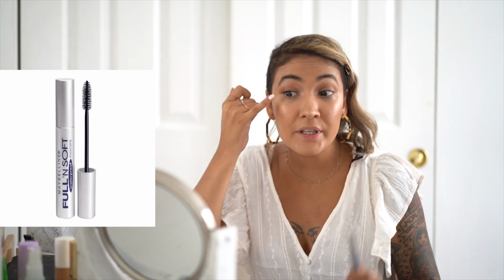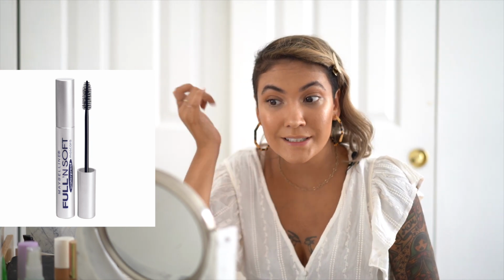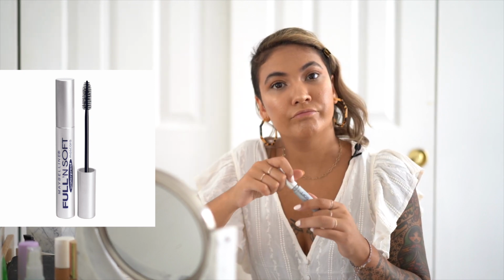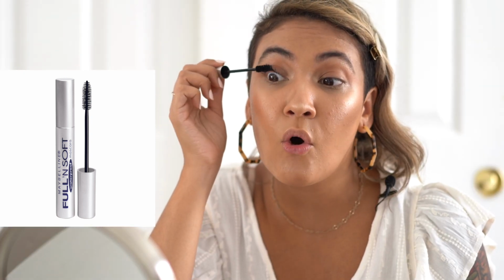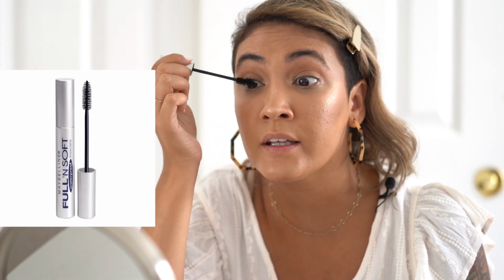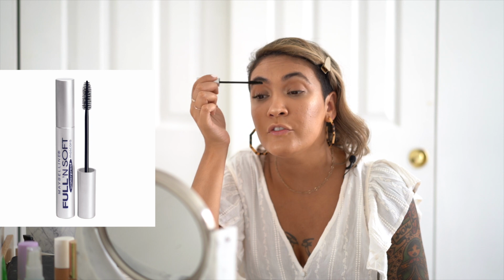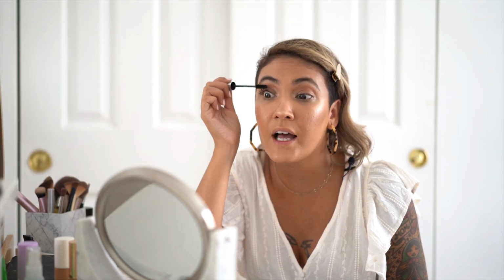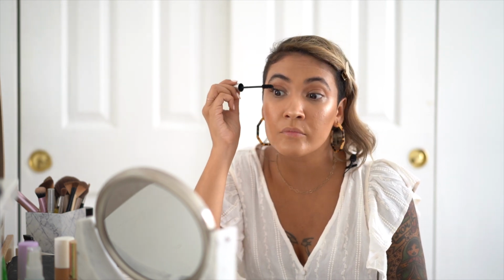I again bought this for vacation, and turns out I asked to go on vacation. Waterproof mascara holds curls better, your eyelash curl better than anything else. If you have an issue with your lashes just not curling, I do swear by waterproof mascara. It just locks it in.